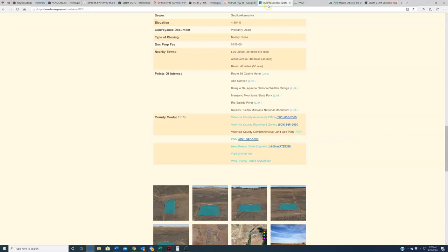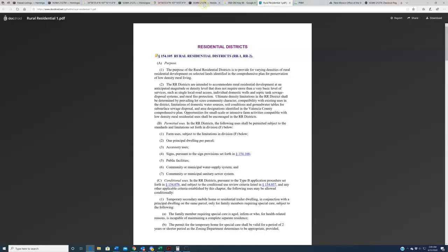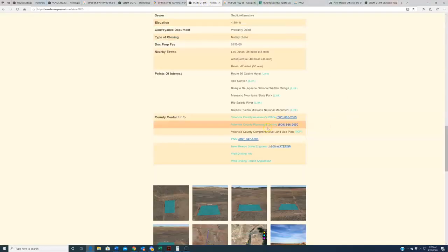So take a look at the PDF. And then if there's anything there that remains unanswered, come down here, go to Planning and Zoning's website, their phone number, reach out to them, talk to them. Before you give us any money, before you give anybody any money for any land that you're buying, make sure that you acquaint yourself with these things, that you familiarize yourself with what is and is not allowed out there.